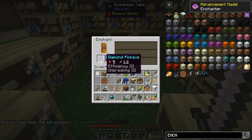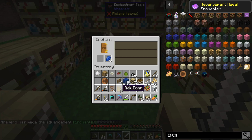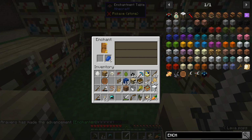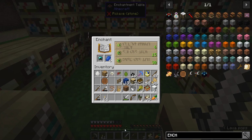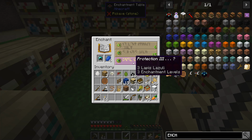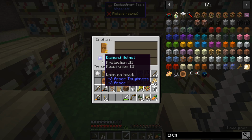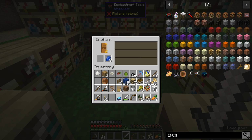Push the button and give it to me. Really? Why can't you? Oh, okay. Efficiency 3, Unbreaking 3. That's not a bad pick. And let's go ahead and make a hat, because I had just that many diamonds left laying around, and it'll give me a piece of enchanted diamond armor, which is nice. Protection 3 and respiration. I am pretty pleased with that.